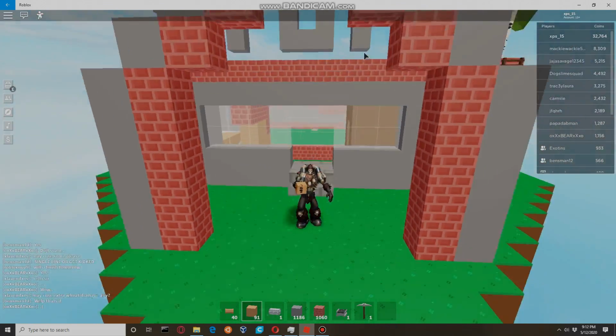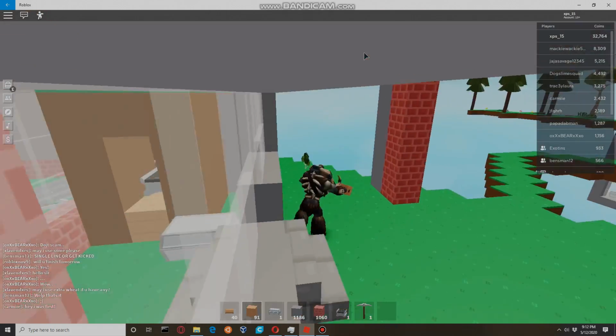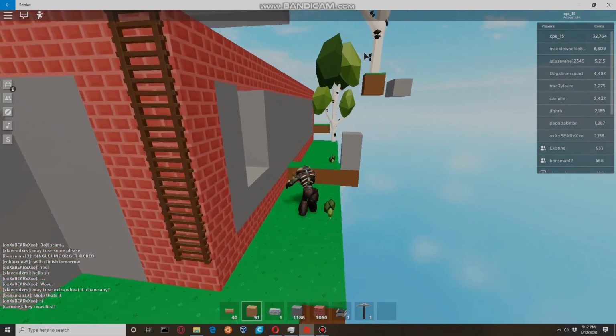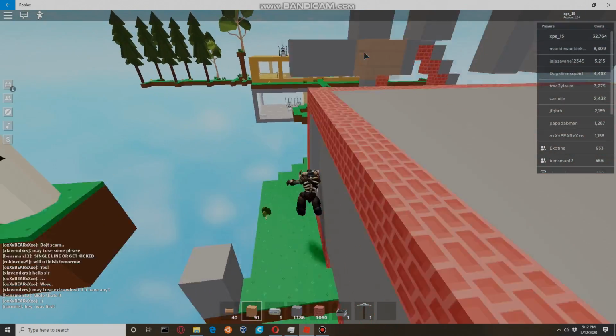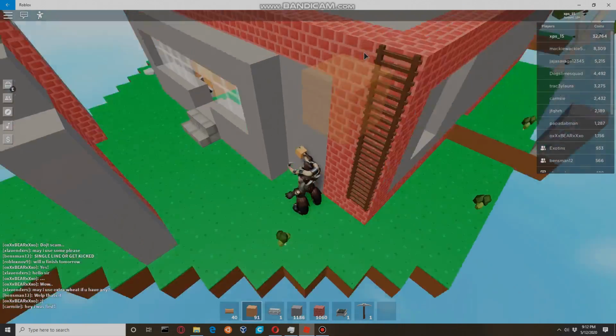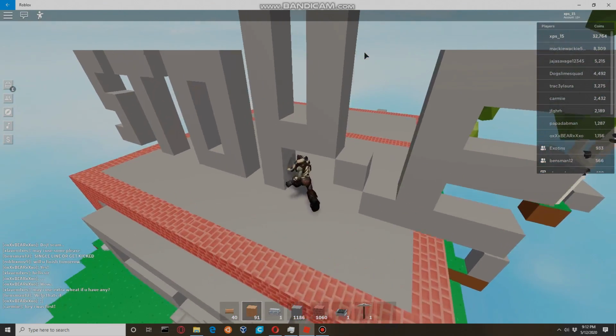That was weird. Anyway, the purpose of this shop is to make money, obviously, selling this stuff. I make a lot of money on this. I make probably 20 to 30K every day on this shop. Today, I sold 13K worth of stuff to one guy.